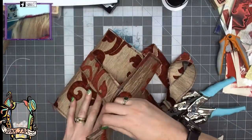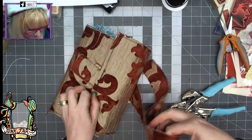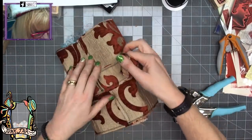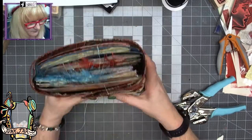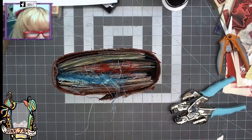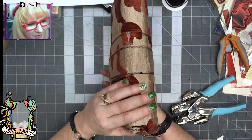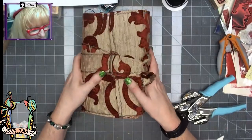Shift it on me. Come on, Miss Still. Cooperate. And then that can tuck in here. So what would you think of that? So that's what I like about the Midori style, is that you can adjust it. You can do whatever you like with it.